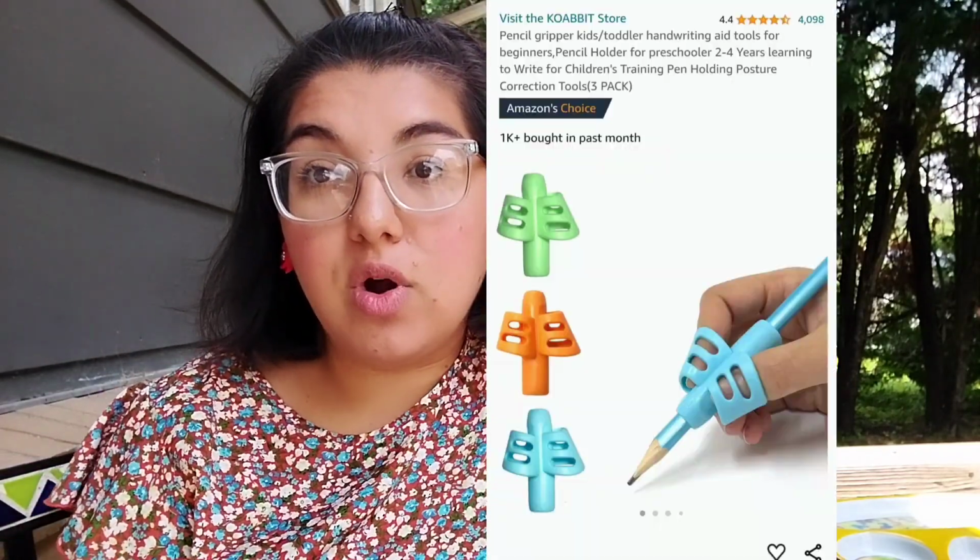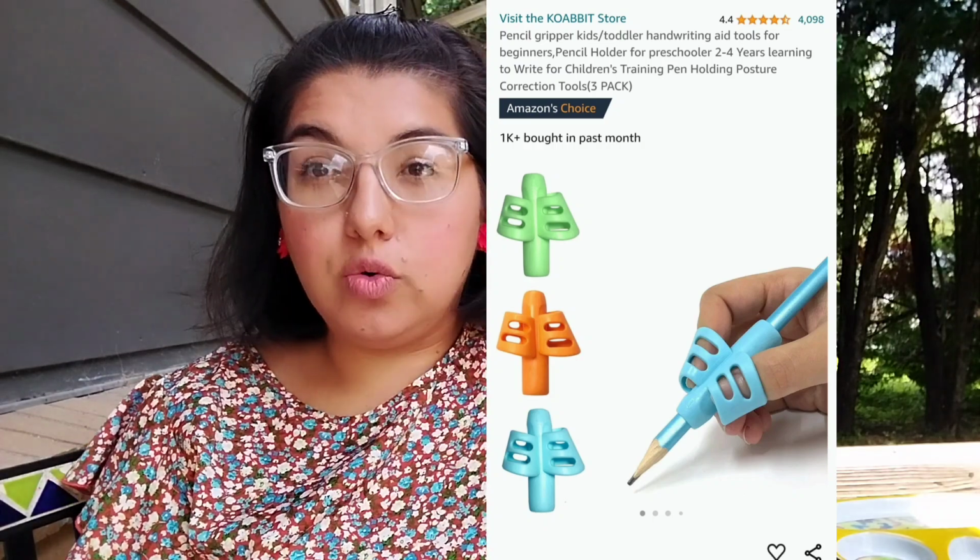This next item is more meant for if you're just starting homeschooling, which is going to be the case for my 3-year-old. One of the things that I want to start teaching is how to hold a pencil. When Liam was little, I purchased him some pencil grips, and that really helped him to be able to hold a pencil. So pencil grips are also a must-have in my classroom for my little one.